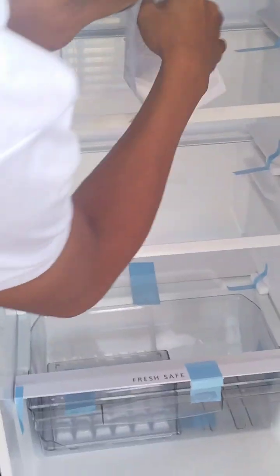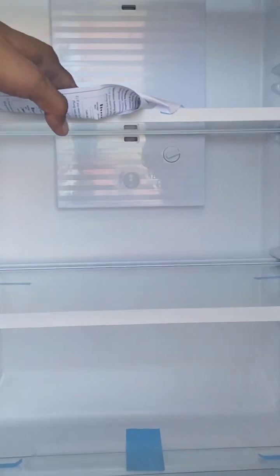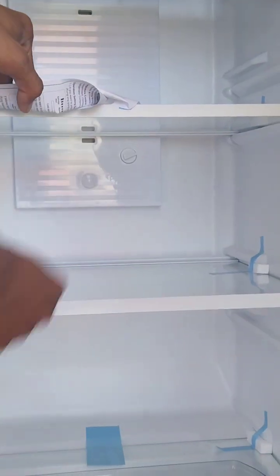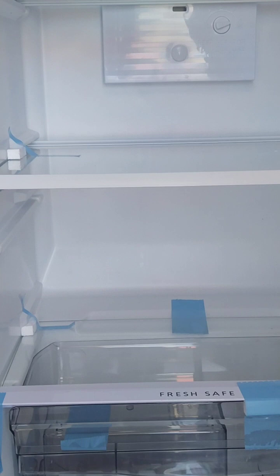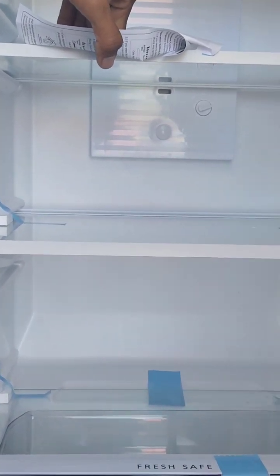Okay, same as here, you also have max here. First set it to max, then after you can adjust. 3 days or you can minimize your control. 3 days or 2 days? After 3 days, depends on the storage. How many is the storage inside the ref?